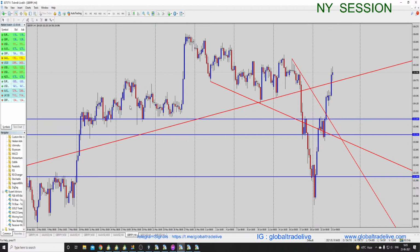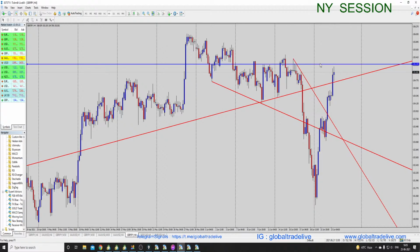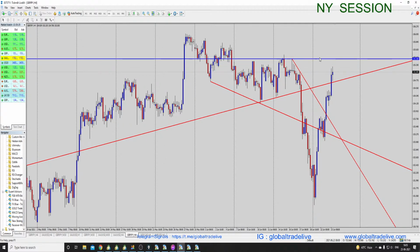So let's mark our targets, where we have come from and where we are going. So let's just remove all these horizontal lines from here and mark some fresh lines. So this will be the possible target here, because it respected multiple times before here and here, at this point also and at this point also. So this is the target, and let's see where we are coming from.